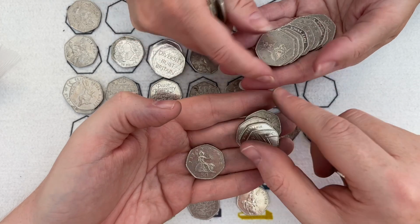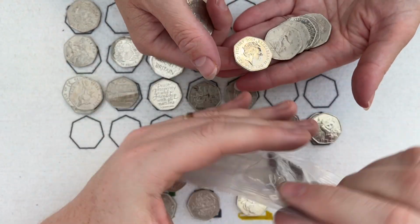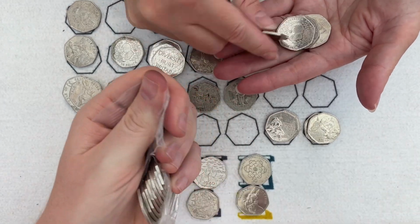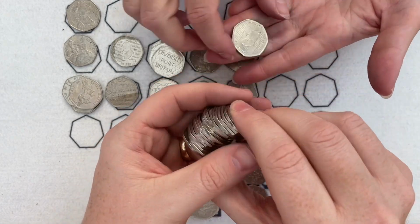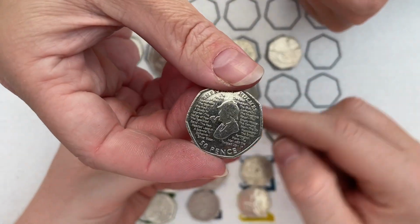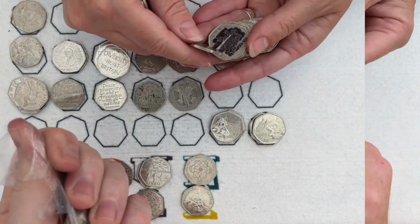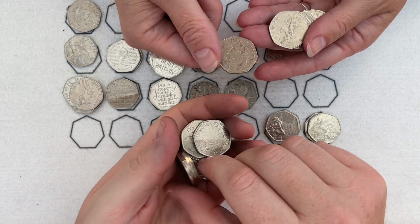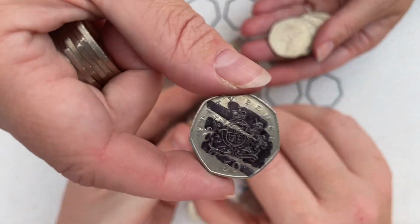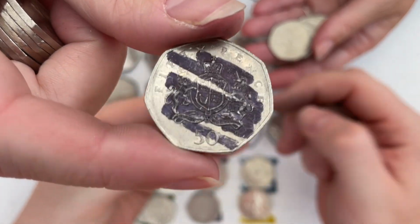Not a bad little find, though. Yep. He's certainly a keeper. He'll be getting squirreled away into my collection. Sherlock Holmes. Slightly better than the last one. Oh, it's a Christopher Ironside as well. It's been marked, that, hasn't it? It has, that's a definite. Anybody know who that is? Going to get a good close-up, so I'll probably use that as a thumbnail.